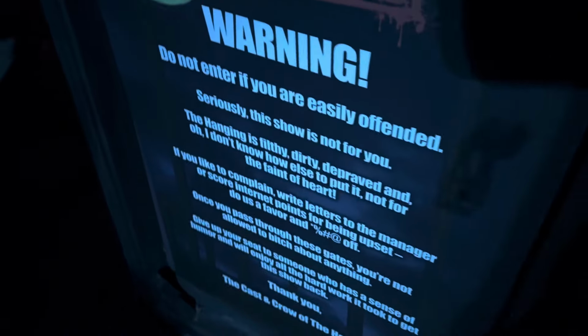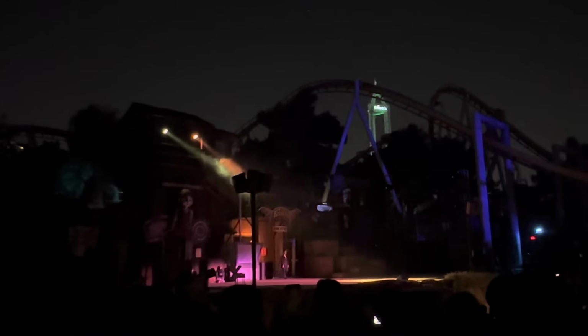For this show and just to see what it is. Be warned, it is offensive. Celebration of Knott's Scary Farm's 50th anniversary.